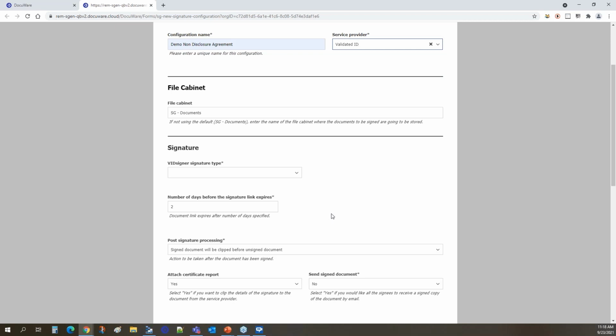If we were to take advantage of this electronic signature plugin in one of the other DocuWare pre-configured solutions like employee management or smart document control, we could change the file cabinet that we store our documents in. But rather than getting into that level of detail, let's just say we're going to keep it all within the same application.